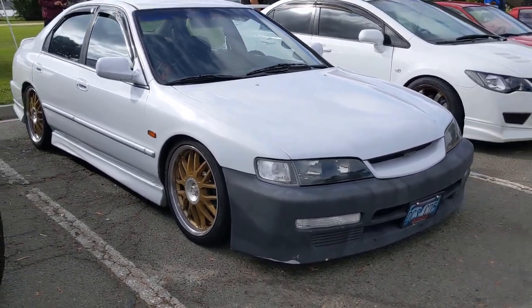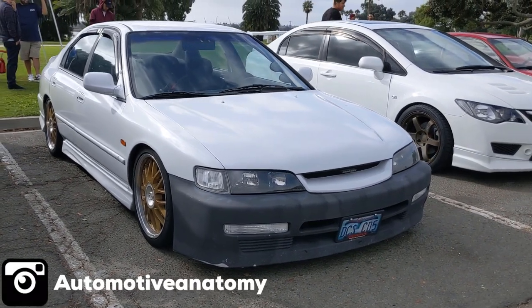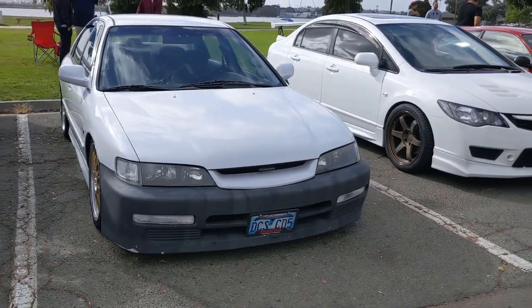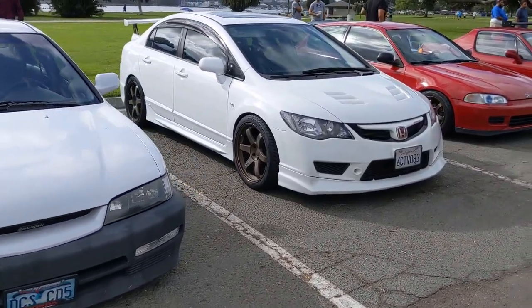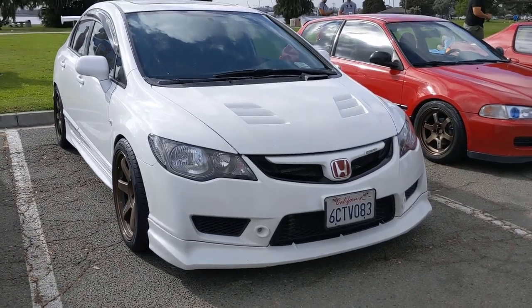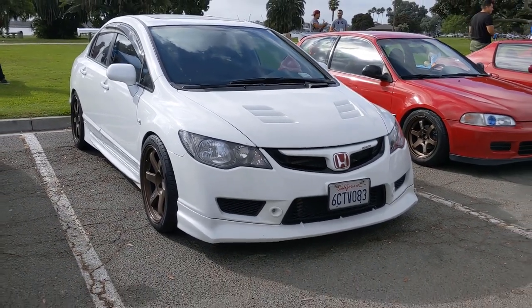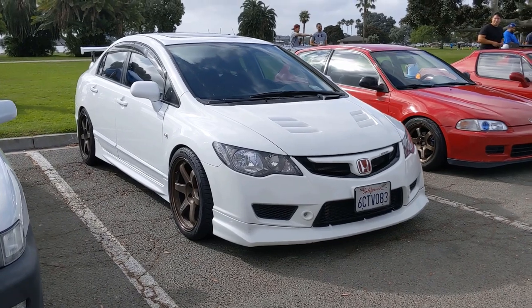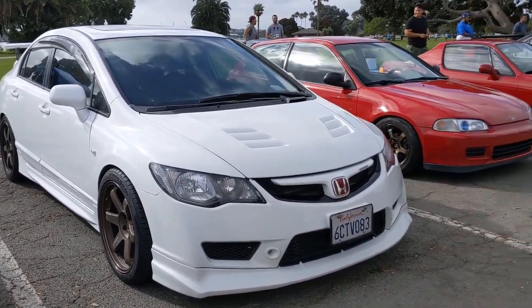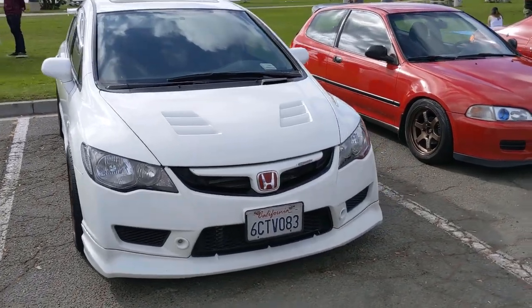I haven't heard from my boy Gus yet, Automotive Anatomy. Where you at, bro? With that Mugen grill. This thing. With that Type R front end. Or it could even be an RR front end. I'm not 100% positive on that. It's either Type R or RR. One of the two. Super clean though.